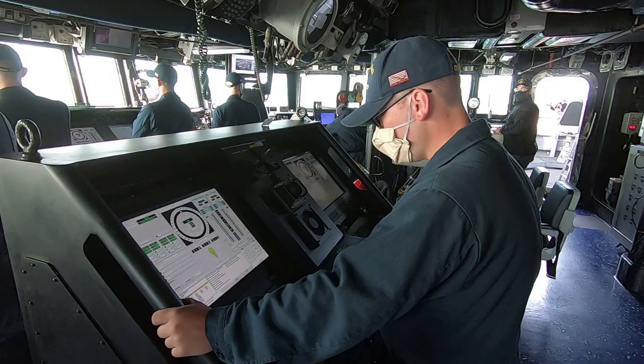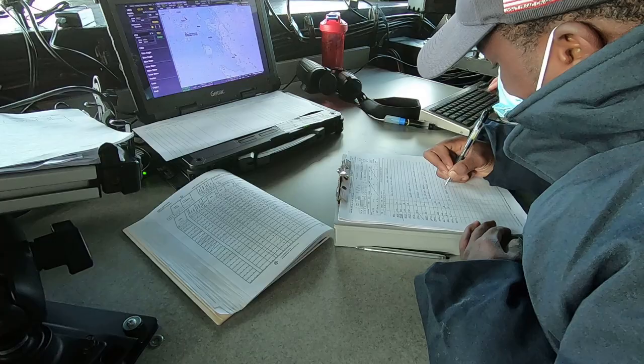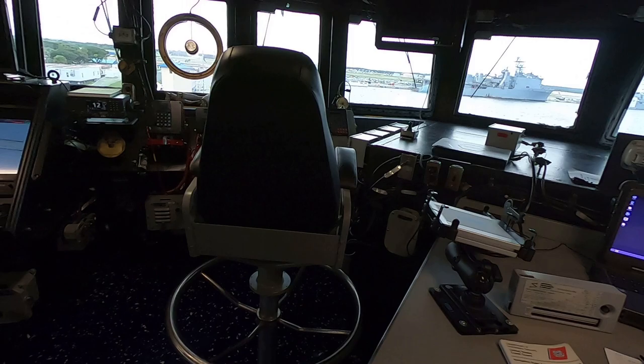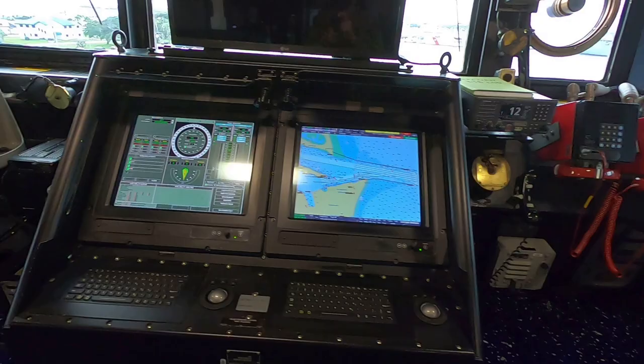The officer of the deck's primary responsibility is safe navigation of the ship and navigating the seas as professional mariners. Some of the resources to assist us in the pilot house include Voyage Management System, Bridge Master Echo, SPS-73 Bravo Radar, Integrated Bridge Navigation System, Rules of the Road, and many more.